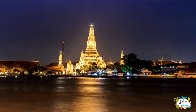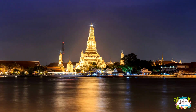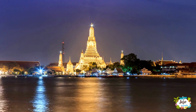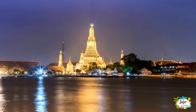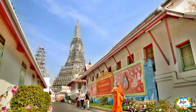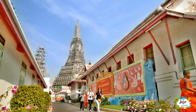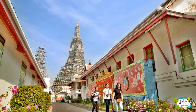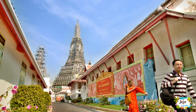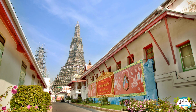Wat Arun in Bangkok, also known as the Temple of the Dawn, is located on the western side of the Chao Phraya River. Due to its amazingly beautiful architecture and the most iconic location right on the river, a visit is a must-do on every Bangkok trip. Besides that, also the boat ride for getting there is overwhelmingly beautiful and a unique Bangkok experience.